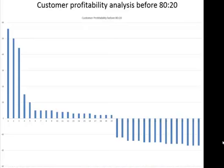So in graph form, this is what it looked like. They had 36 customers. Now just 3 of those 36 customers were giving them 91% of their net profit. Just 3 out of 36, which is pretty extraordinary.